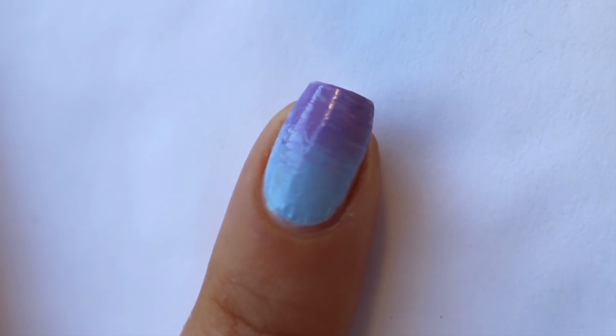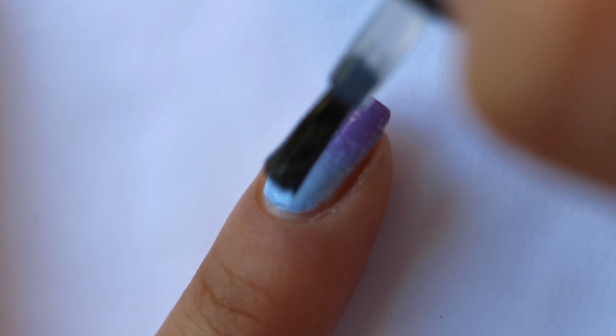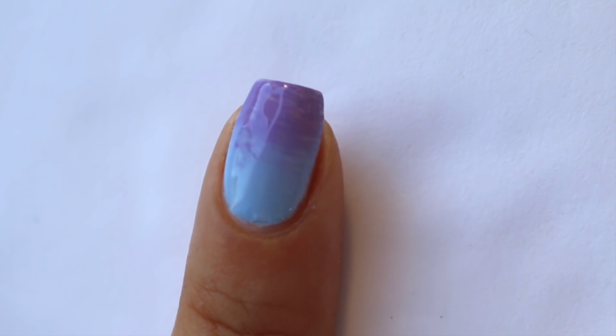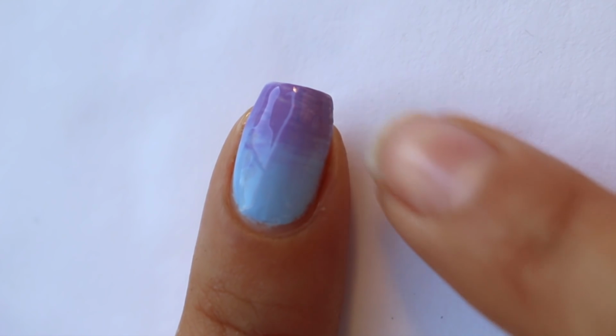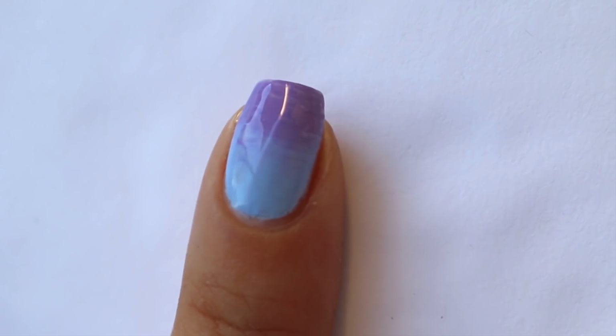So I'm gonna go ahead and apply this top coat to smooth everything out, also to make sure that nothing smudges when I apply my matte top coat. I know that the shiny top coats that I use do not smudge my designs, so I like to seal in the design first with that top coat, and then I can go ahead and apply my matte top coat when this is nice and dry.